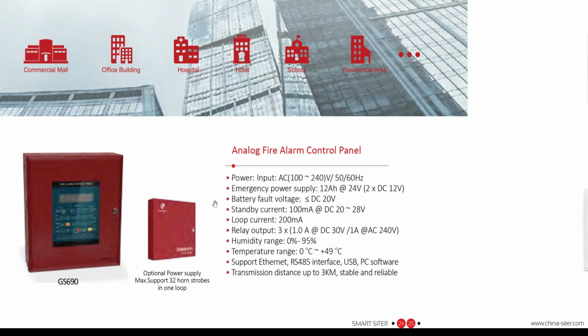Battery fault voltage 20 volt. They have the option of standby current 100 mA and DC 20 to 28 volt. Loop current they need is 200 mA and relay output 3 by 1.8, DC 30 volt, 1 ampere and AC 240 volts. Humidity range they can accept is 0 to 95%.